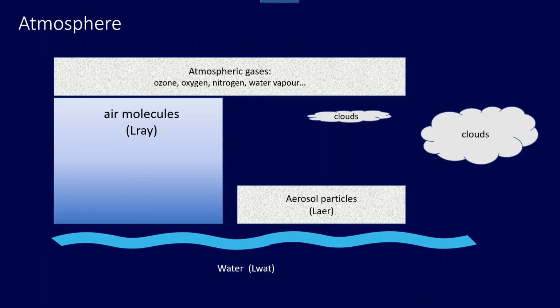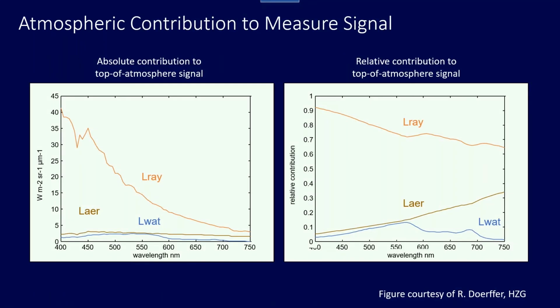Just to tell you how complicated it is, we do not only have the water. I was just talking about the water. There is a lot of atmosphere with a lot of complicated things above it: air molecules, cloud, aerosol. This needs to be corrected, because what we see at the top of atmosphere is the sum of these things: the radiance which comes from the water, the radiance which comes from the aerosols in the atmosphere, and the air molecules. So this one is, let's say, our noise.